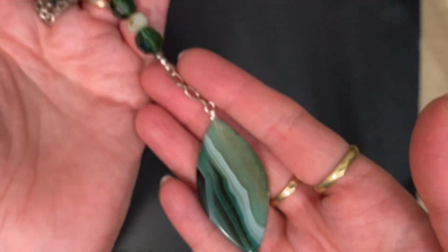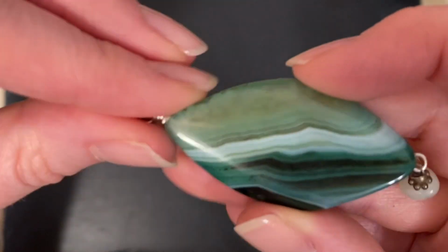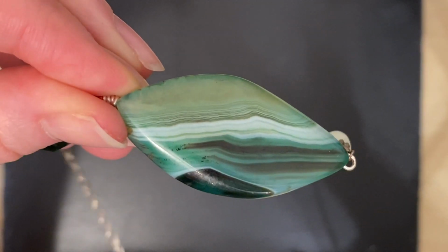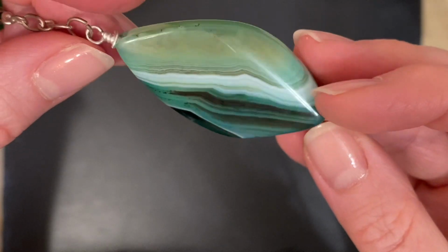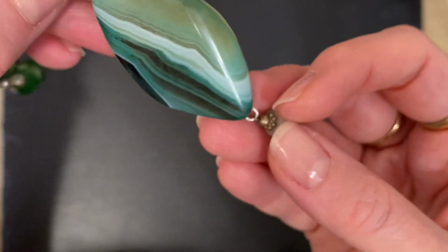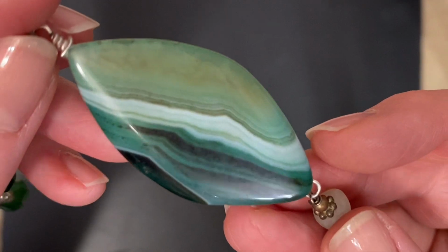This is a hanging sort of decoration with a beautiful slice of green dyed agate on it, and that was from a house clearance guy. I paid 50p for that one. Just needs a really good clean, and that will either be a focal pendant or I might make it into a bracelet, we'll see.